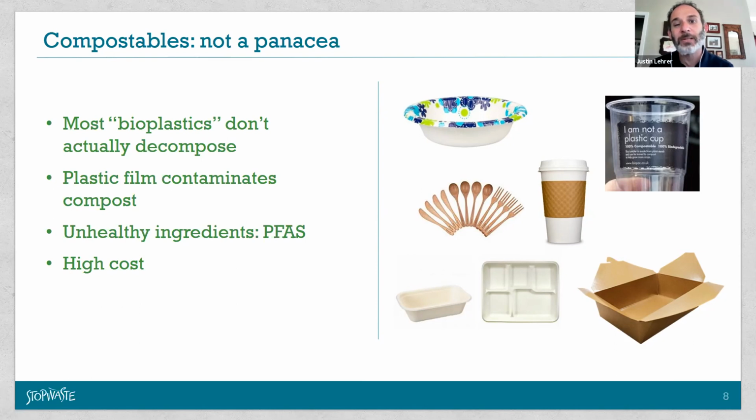From a business perspective, cost is also a concern, and these items just tend to be more expensive than traditional plastics. So the bottom line: the only viable compostables are fiber with compostable plastic liner that is BPI certified. It's a mouthful, I know. There are products like this that exist. Pete's Coffee, for example, uses such a cup in their Berkeley stores.